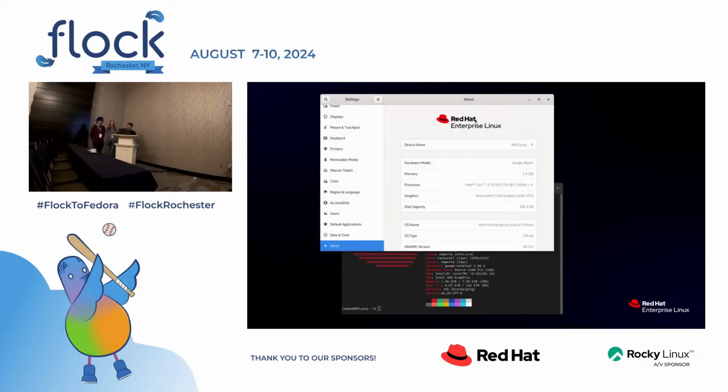Are you getting the picture of the RHEL Chromebook? We have another one here. We have RHEL on 2 of them now. I think we're the first to do this generally.